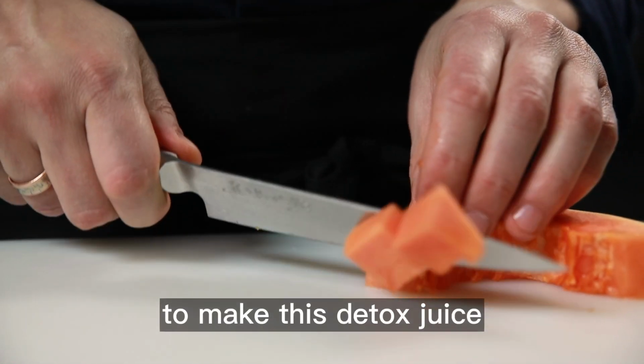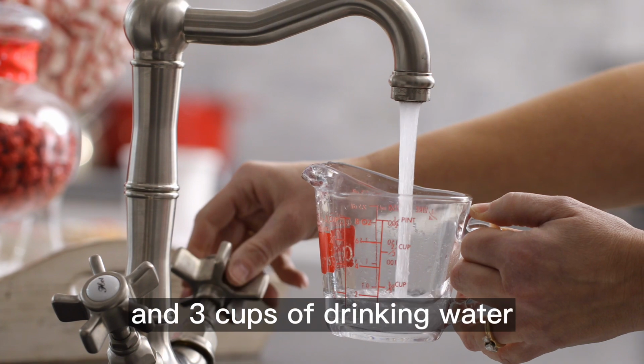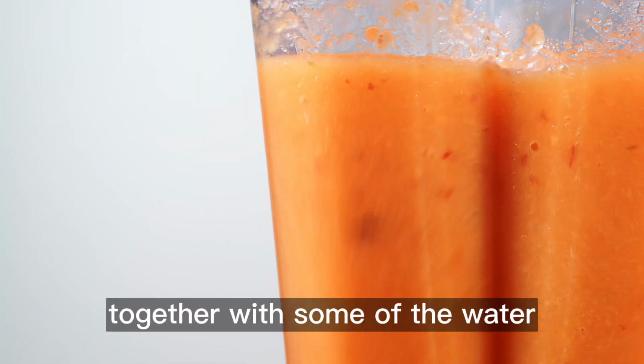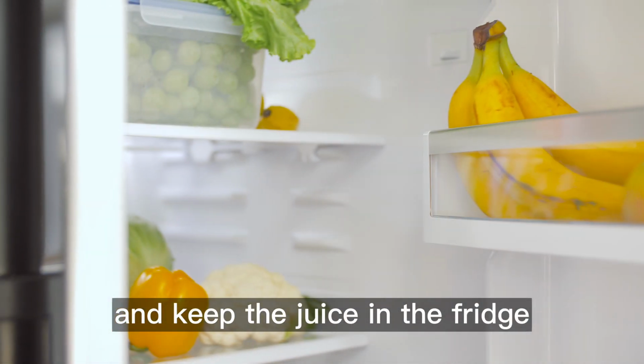To make this detox juice, all you need is 600 grams of papaya, 400 grams of carrots, and 3 cups of drinking water. Blend the papaya and carrots together with some of the water. Once the mixture is smooth, add the remaining water and blend again. Don't add any sugar or sweetener and keep the juice in the fridge.